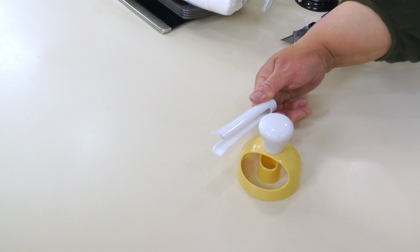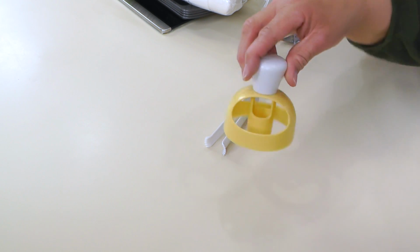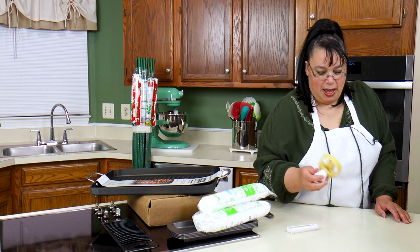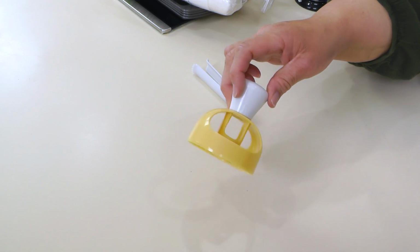So I ordered a donut cutter. I have no idea what this is for here. But this cuts your donuts. So I'm going to try making donuts again. I made maple glazed donuts. And so we'll see how this does. This is a donut cutter.